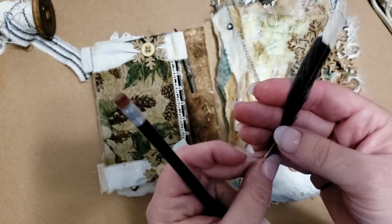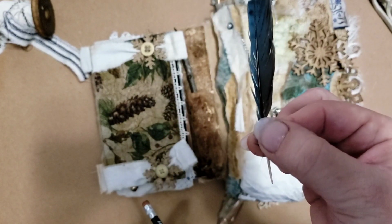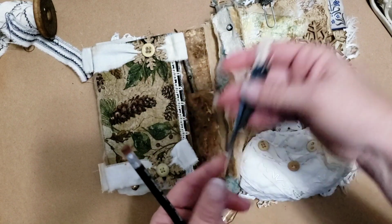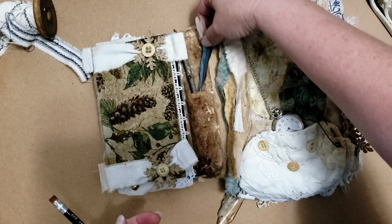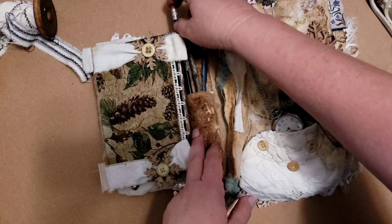This is, pretty sure, a blue jay's feather. You can see the blue when the light hits it just right. And given the fact that this is a wintry journal, I thought that the blue would look pretty, just kind of tucked in there as a piece of nature. And then this is a pencil.